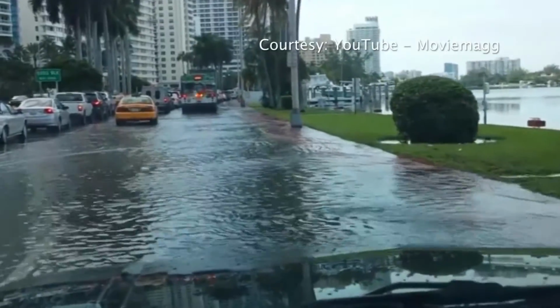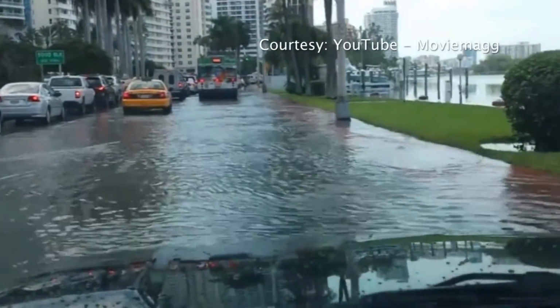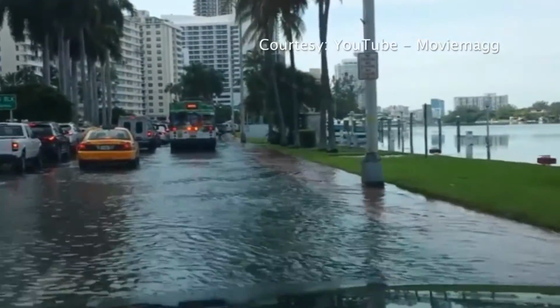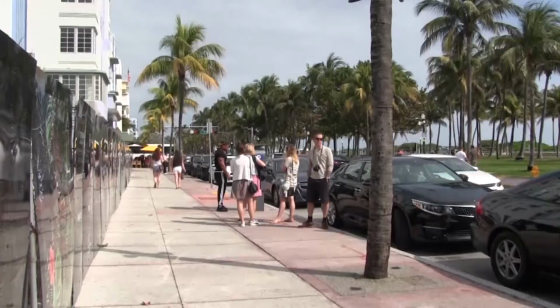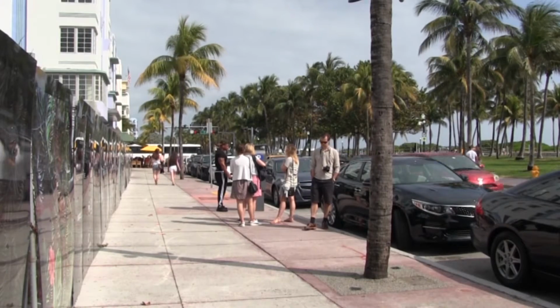Flooding can already be seen in areas like Miami Beach when it rains and during the king tides. But according to University of Miami professor Harold Wanless, there are factors that are unaccounted for that may push the sea level high enough to completely wash away some parts of South Florida. We're going to lose our barrier islands by the middle part of the century.